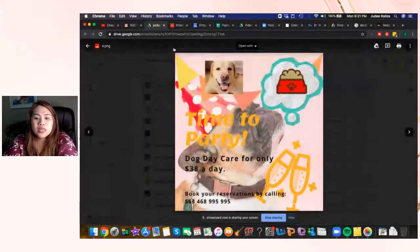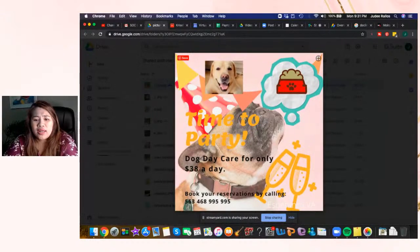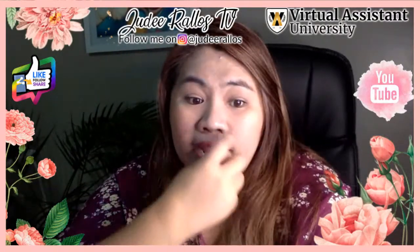Another thing is, well, the fonts are okay, but there are just too many elements. This would have been cute if this was just this and this, but then, guys, do not overlay. I mean, that's okay, pero in this scenario, overlaying or overlapping time to party and then the dog, and then there's like no highlights or something. If you really think about it, you cannot really appreciate the word time to party and then dog daycare for only $38 a day, right? It would have been great if it was highlighted differently. Maybe it was put on the side or something, right?